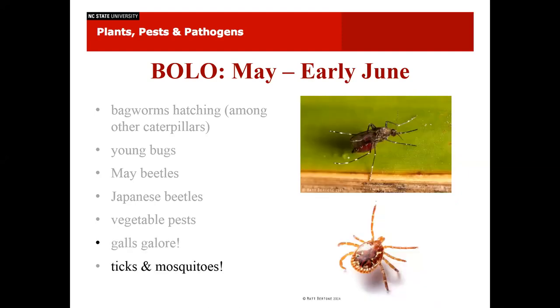And of course, the biting arthropods, the blood feeding arthropods, ticks and mosquitoes are out and about and in full force right now. I learned that firsthand yesterday when I was out taking photos in the woods. Lots and lots of mosquito bites, and several types of mosquitoes too feeding on me. So be careful out there.